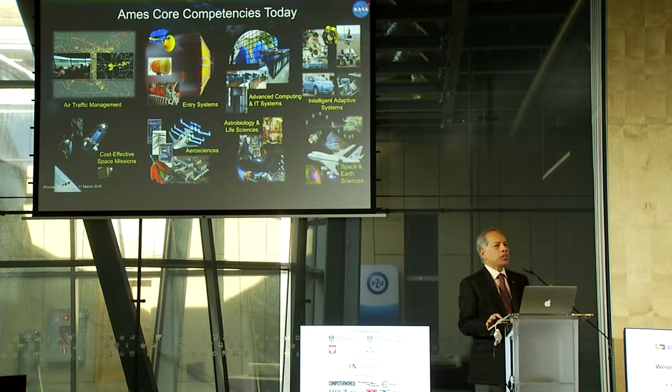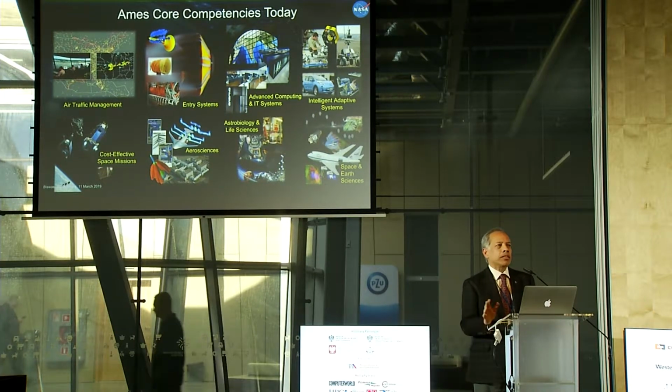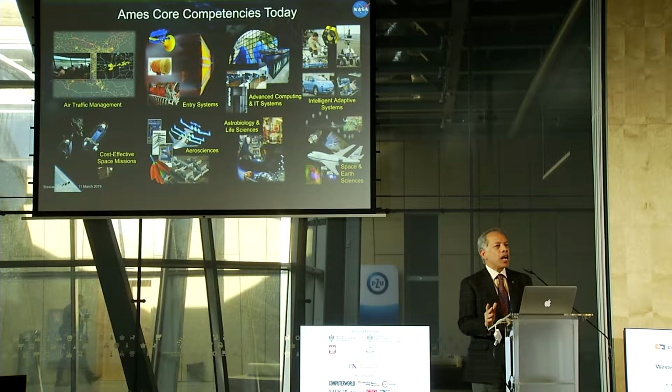The lower row talks about cost-effective or low-cost space missions. NASA's missions are extremely expensive. Many of them are over $1 billion. But the idea is, can you use small sats or nanosats and CubeSats? And you have heard about this. Ames was the one who kind of started all of these things, and now these have become very common. We have even university students working on small sats and CubeSats.